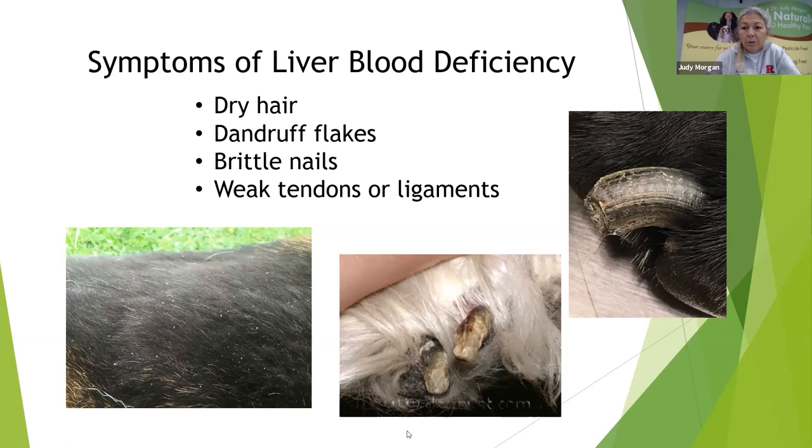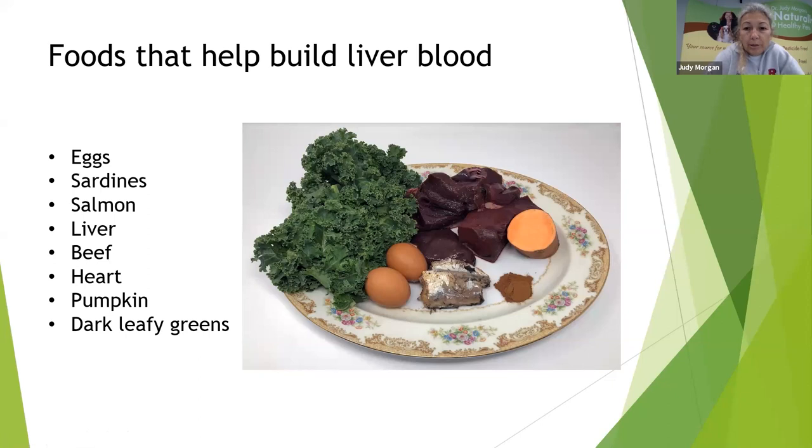So these are foods that are going to help build liver blood: eggs, sardines, salmon, liver, beef heart, pumpkin, dark leafy greens. So when we're thinking about building liver blood, think of things that are orange, red, and dark green. Beets would fall into there. Butternut squash, sweet potatoes, if you feed sweet potatoes, those are the kinds of things that are going to help these guys who have that dryness and the brittle nails and those issues. Okay, that was down and dirty, really fast.